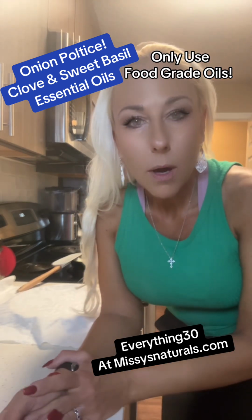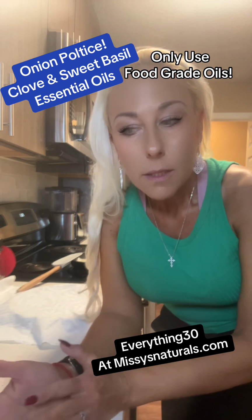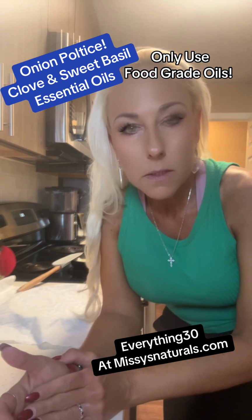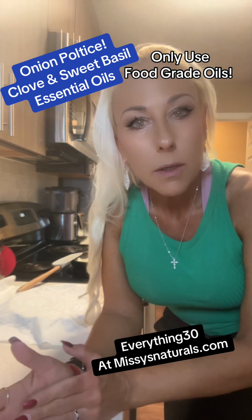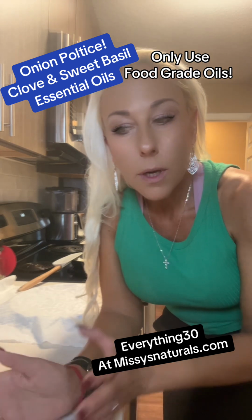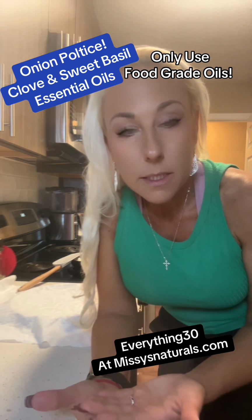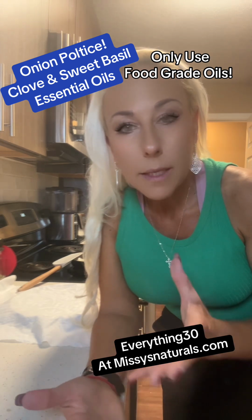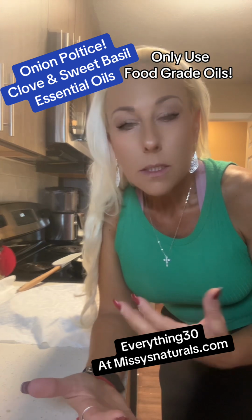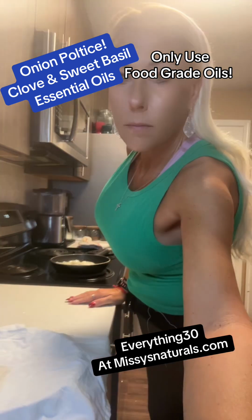Quick FYI for people who don't understand what onion does, it draws. That's why people do the onion socks when they're sick, and it will draw impurities out as well as fever, things like that. So onion has very high antibacterial, antiviral, and aseptic qualities as well as drawing qualities. So that's the deal with the onion being so powerful.